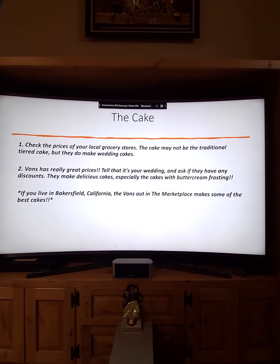We went to that Vons that I just told you about out in the marketplace and told them that it was our wedding. We received a discount. They made not one, but two full sheet cakes. It was buy one, get one half off. So we paid, and this is no lie, kid you not, $26 for each cake. And like I said, they were full sheet, not half sheet cakes. So yes, before taxes, our two cakes were below $50.